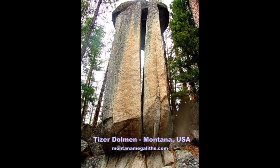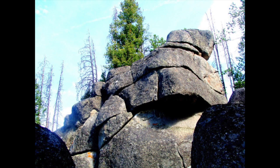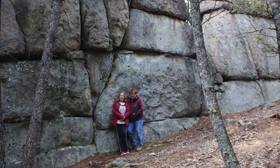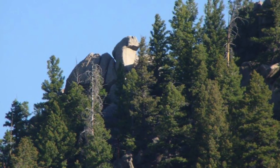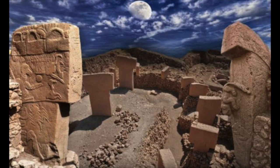Tizer Dolmen is 28 feet high, deep in the Montana wilderness. Above Tizer Dolmen is the Tizer Acoustic Sphinx. Sage Wall emerges from the side of a mountain near the Pipestone Mega Complex. The largest exposed block is over 50 tons. The T block above Sage Wall is much larger than the T blocks in Göbekli Tepe in Turkey.